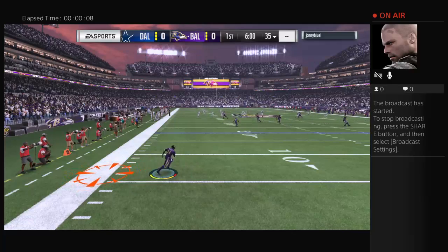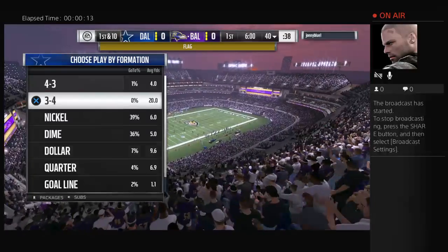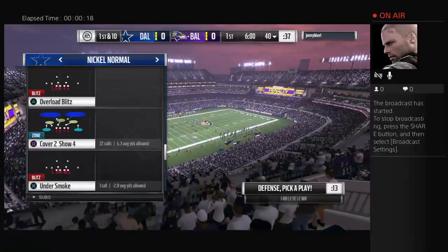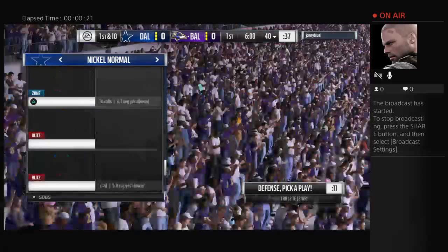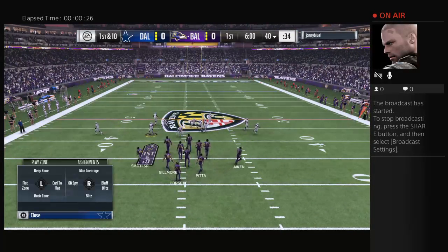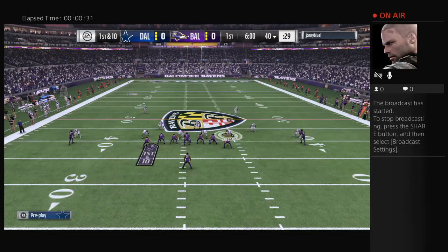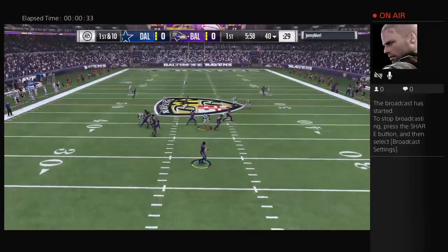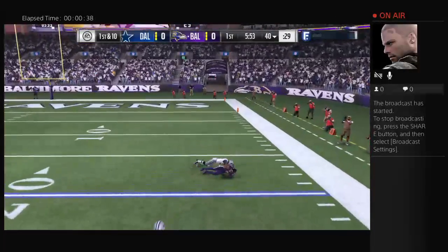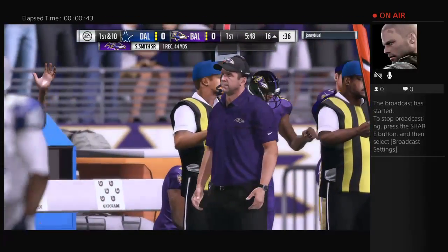Got what should prove to be a good one between the Dallas Cowboys and the Baltimore Ravens. They go play action here on first down. They'll roll him out right. Oh, he's going to take a shot right away. That's caught inside the 20. A huge play there right off the bat.